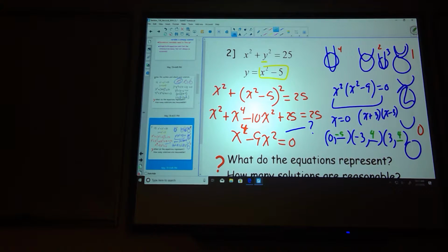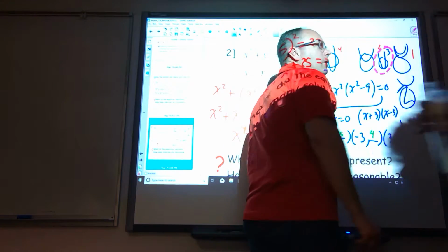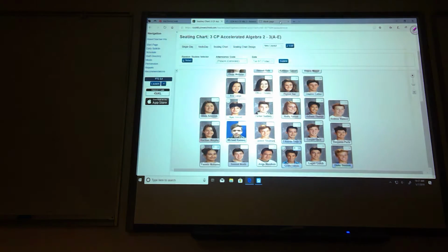Desmos would graph it pretty easily. The graphing calculator, what would it look like? It would look kind of like this graph here. I didn't even see that. Yeah, and I had forgotten that one until I realized, oh, there's 3 solutions. Uh-oh, I better make this work. So let's put this up on Desmos to see what it looks like. Desmos is kind of a cool dude.